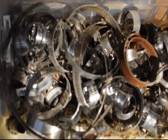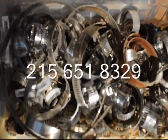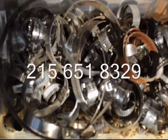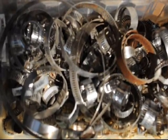And just give us a call at Highland Hill Farm on Route 313 in Fountainville. We're at 215-651-8329 to effectuate your wire clamp trade.